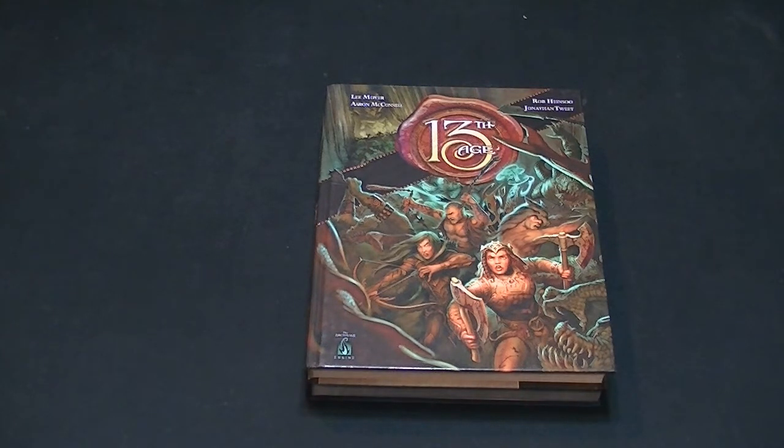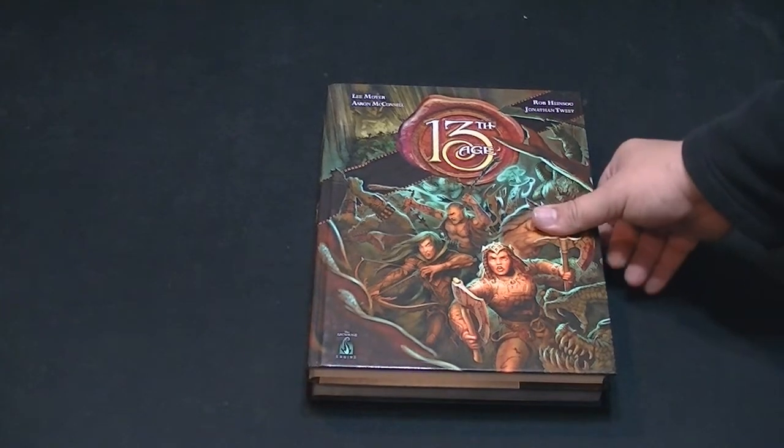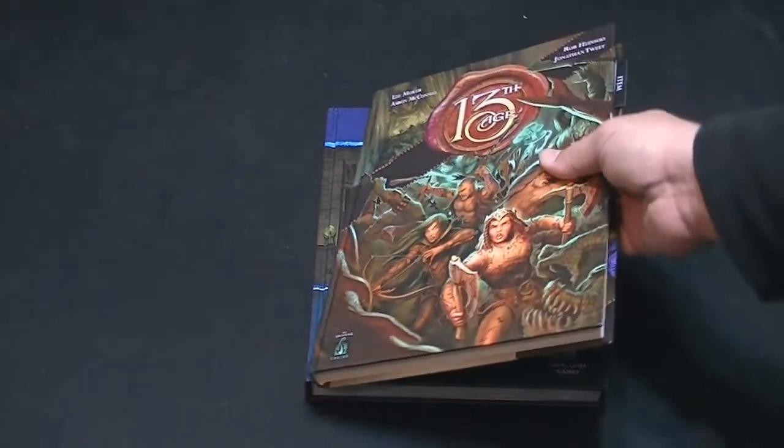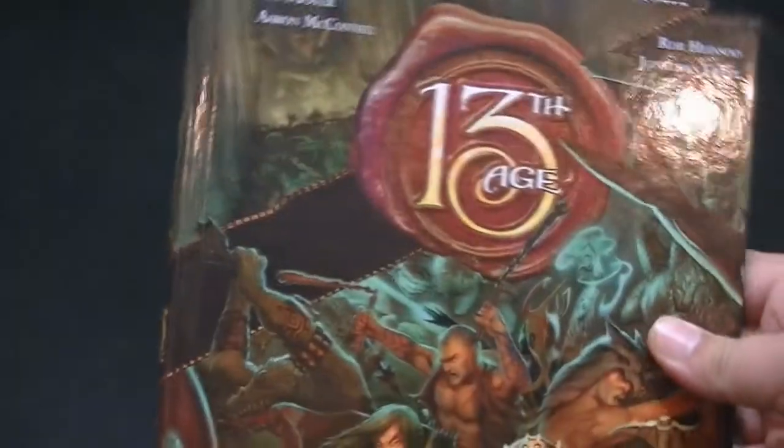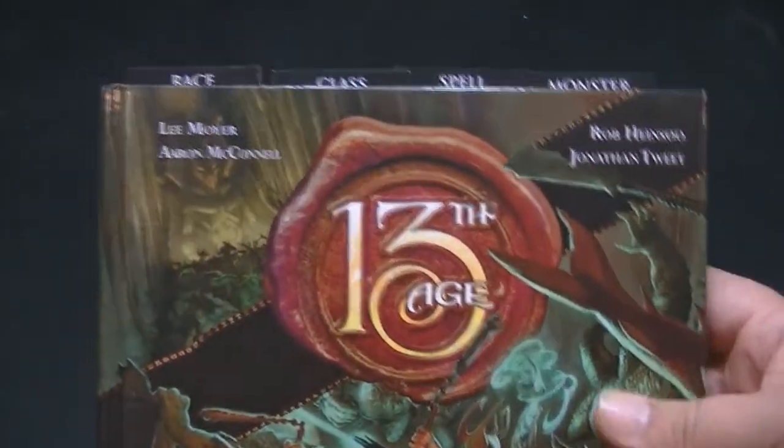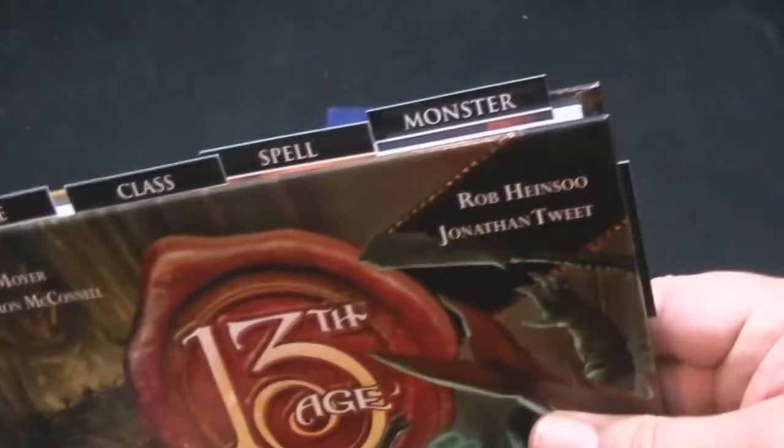So you can be that cool guy that gets these for your gaming group, and you don't have to pay for pizza that night or something. So anyway, here's the 13th Age book. If you haven't heard about 13th Age, it's a pretty awesome new take on the fantasy system, if you will. And so you can see up there, there's the bookmarks.